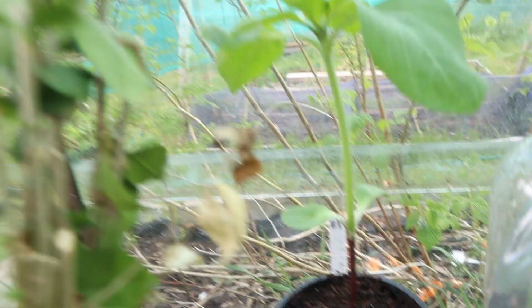This year I'm going to be growing Red Sun, Claret F1, Russian Giant and Villa Rice varieties, and I actually did a handy guide showing you how I like to sow my sunflowers last week, and all of them are doing great in the greenhouse.